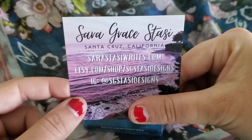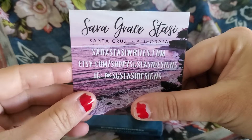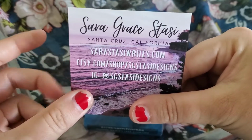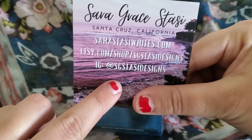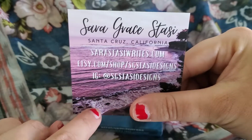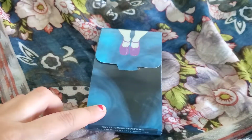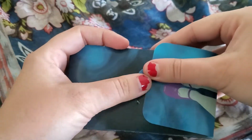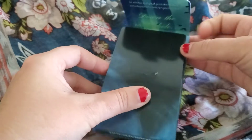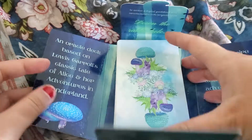The reason why I discovered this deck was from, who was it? It might have been Meg at Rose Honey Ritual. She had a different deck from this artist, and I got really curious. So I looked up the artist and saw that she had this one, which was, again, Alice in Wonderland themed. And let me tell you guys, Alice in Wonderland is one of my favorite book series, like, ever. So I was really excited when I discovered this deck.